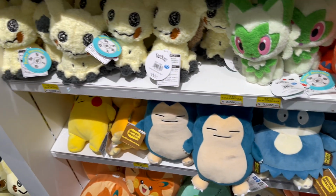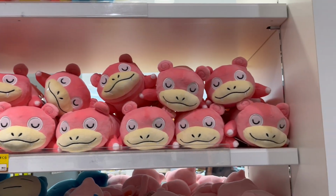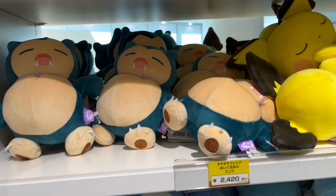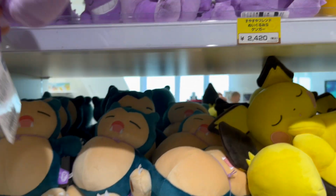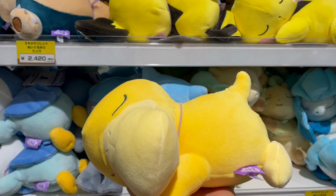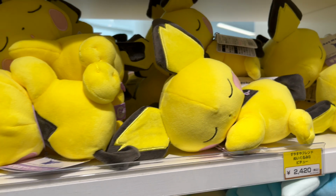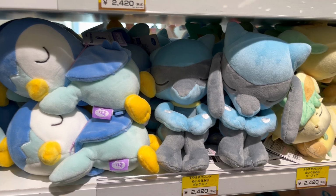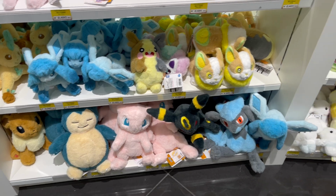Munchlax. Mochi Mochi Munchlax. A sleeping Slowbro. Yamper. All these Pokemon that you never think you'll be able to find, and there they are. The DX definitely has a larger selection. The DX and Pokemon Mega, they have a much larger selection than Shibuya or any other Tokyo Pokemon Center. So if you want the widest selection of plushies, I definitely recommend DX or Mega.